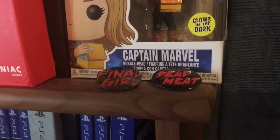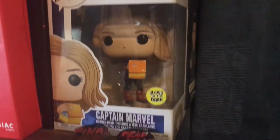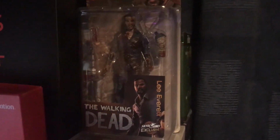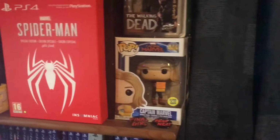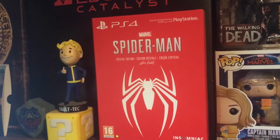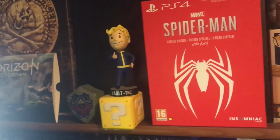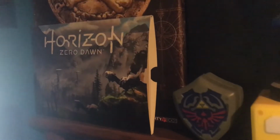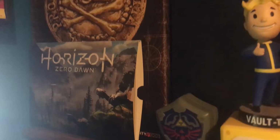We got some Dead Meat pins. He's a channel that I do enjoy watching. And up here we have Lee Everett, the Skybound exclusive figurine. So he's always watching down on me, even in the worst times. We have the Spider-Man Collector's Edition, or the Special Edition, whatever. It doesn't actually fit on my shelf. We have the little Fallout dude. We have some Zelda and Mario sponge plushies and some Horizon Zero Dawn art cards.